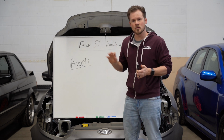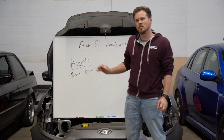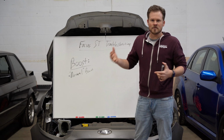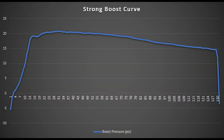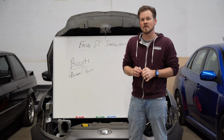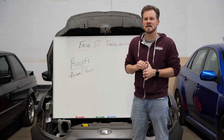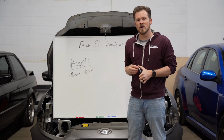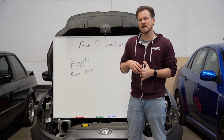Before I talk about issues with boost curves, I want to talk about what is actually a normal boost curve. A normal boost curve on the Focus ST is going to vary from car to car. For example, here is a normal boost curve for a stock turbo, and what I would consider to be a very strong stock turbo. As you can see, boost holds pretty flat through the mid-range and then tapers off towards redline. It's completely normal for this to happen because the stock turbo cannot push that much boost on the top end. It is out of steam and it's already being pushed super hard. It just can't keep up at the higher RPMs. So if you're seeing your boost pressure fall off, that's not a problem, it is normal.